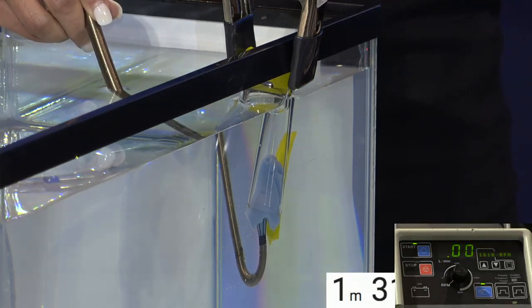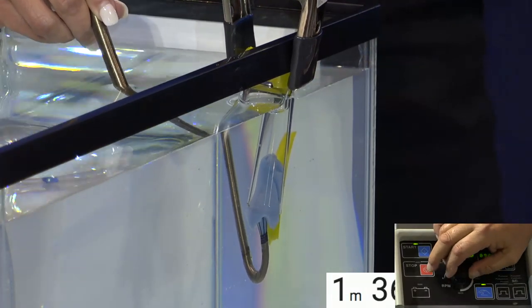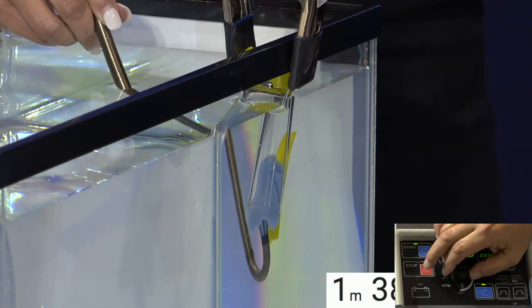That's this cheap Delphin pump. Don't overuse it. It's here because it doesn't exist anymore. Yeah, so end of life.